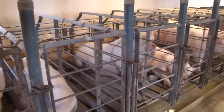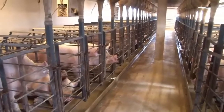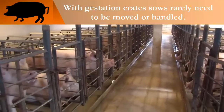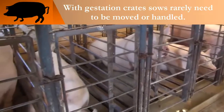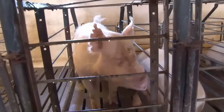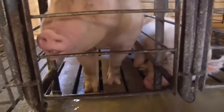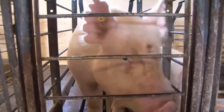Another thing to recognize about the gestation crates is that it makes it so much easier for the farmer to handle the sow when she needs to do something like give it a shot or artificially inseminate it. If you had sows out in an open lot, getting a sow separated from the other sows and into a tight space where you could say give it a shot can be really difficult. Sows can be very difficult to handle. But having them in the gestation crate like this, if you need to give them a shot, you just walk to the gestation crate, give it to them, and walk away.